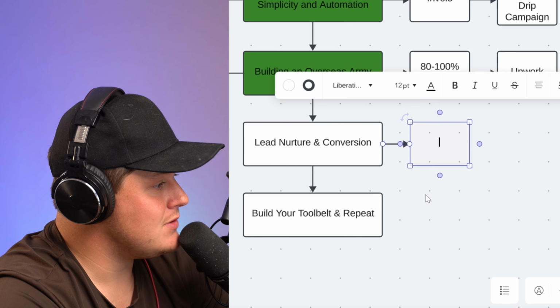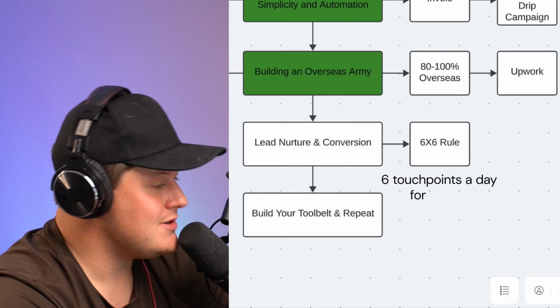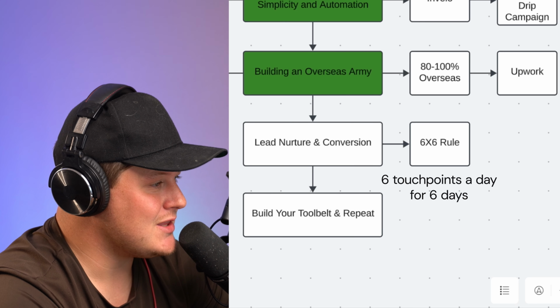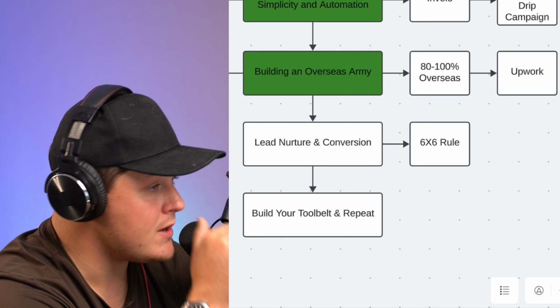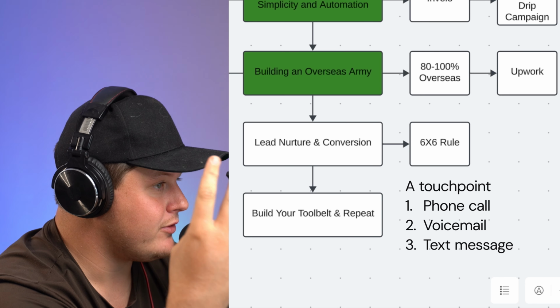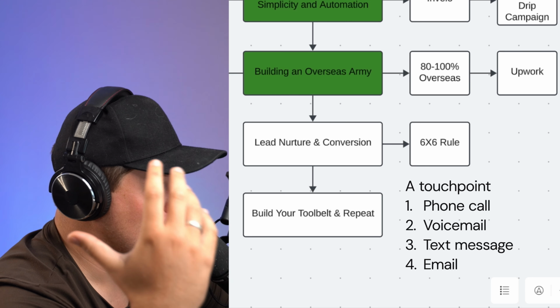The first part of this that I really want you to focus on is called the 6x6 rule. That's 6 touch points a day for 6 days once a lead comes in until you get them back on the phone and get them an appointment scheduled, either a virtual or in-person appointment. A touch point is a phone call, a voicemail, a text message, or an email. 6 of those per day for 6 days until you get them back on the phone. That's what nurture sequences look like.